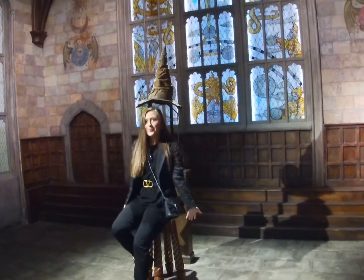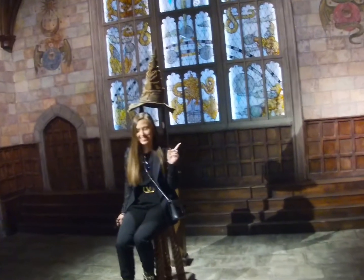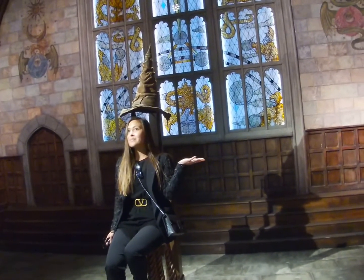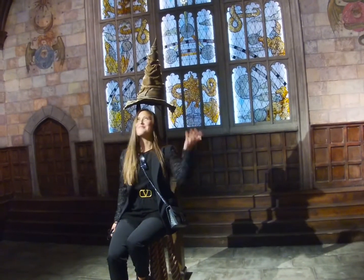There's nothing in your head the sorting hat can't see. So try me on, and I will tell you where you ought to be. Honorable to the core. A head like yours is a joy to see. Hufflepuff!